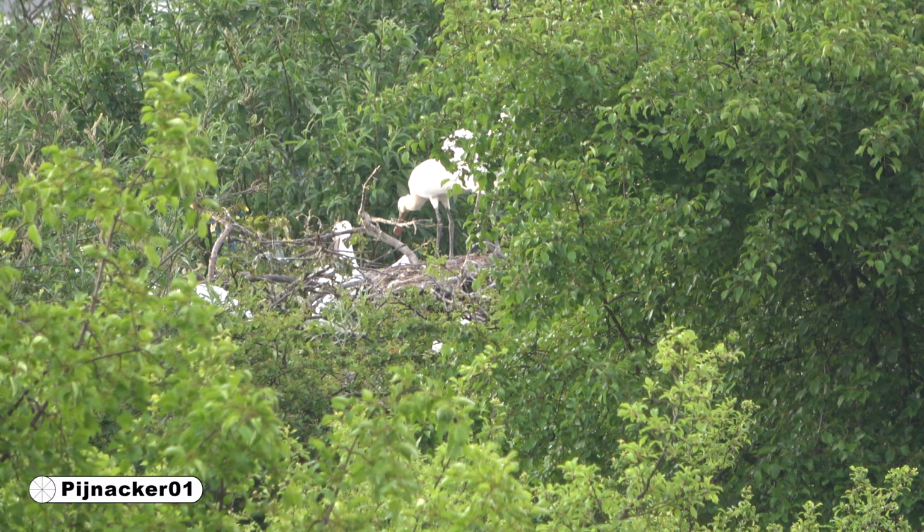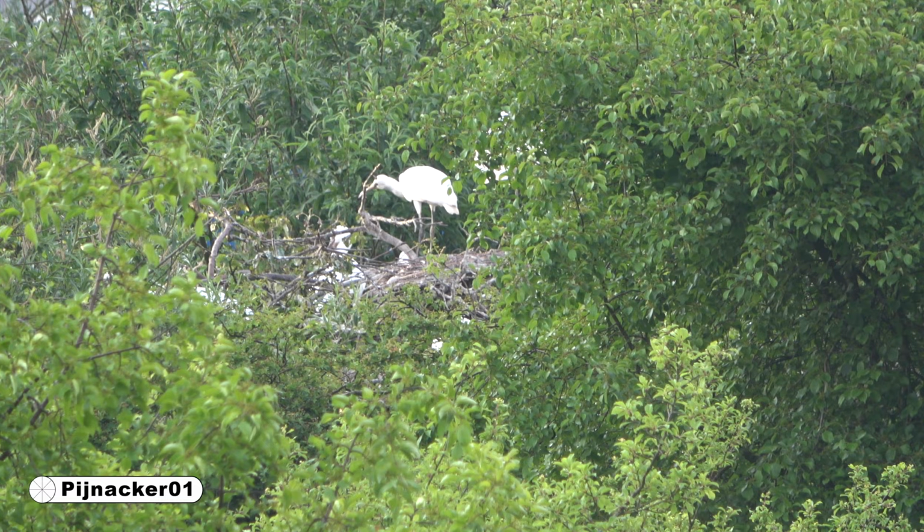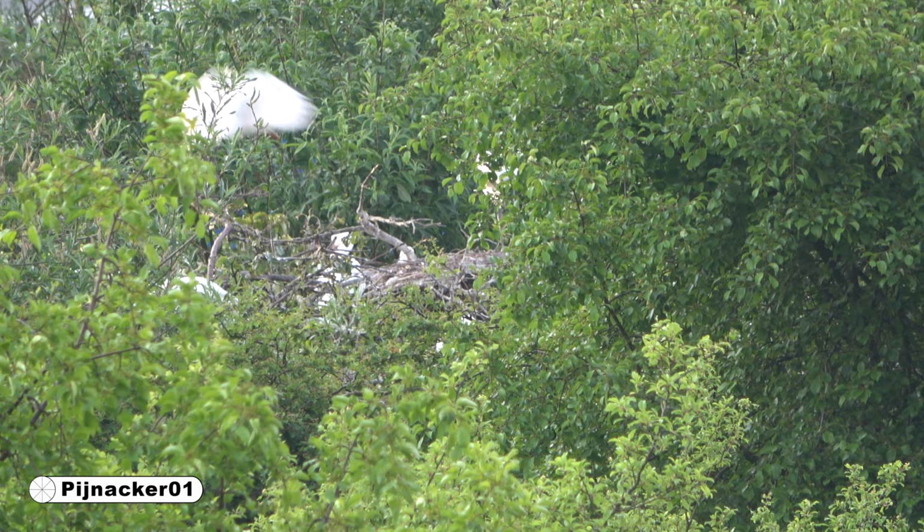From what I understand, these birds have been coming here and have a colony here for years. They, of course, well, maybe you don't know, but in the winter they spend their time in Africa. They come back every year up north to Spain, France, and the Netherlands, and some in Great Britain as well. Also in Ukraine, there's quite a large population.